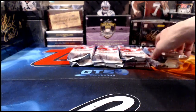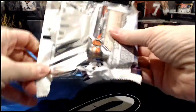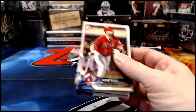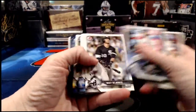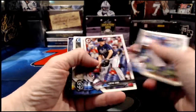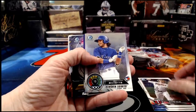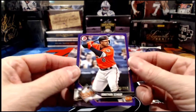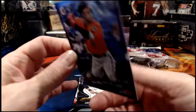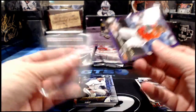But you can, I'm sure, still find that online, though, too. I would imagine just about anybody would still have that. There was a lot of it floating around for a long time. For the Orioles, that is paper, purple parallel to 250, Jonathan Shoup.